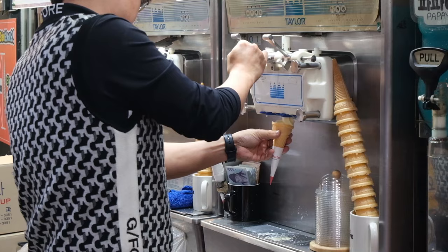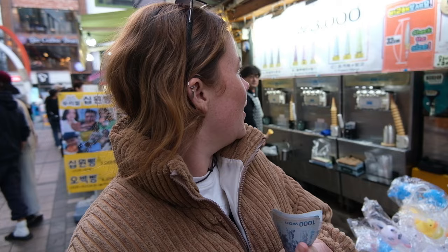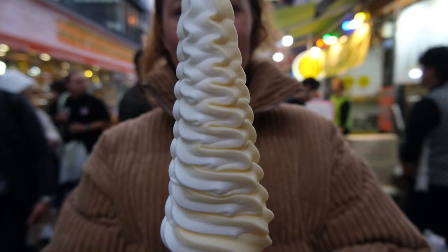Okay, so I know I was just saying that it's really cold, but we've seen these ice creams that are 32 centimeters tall. And we just have to get them. Like, come on, we have three flavors to pick between. So we can get vanilla and chocolate, blueberry and strawberry, or yogurt and mango. Yogurt and mango. Okay. Go on.